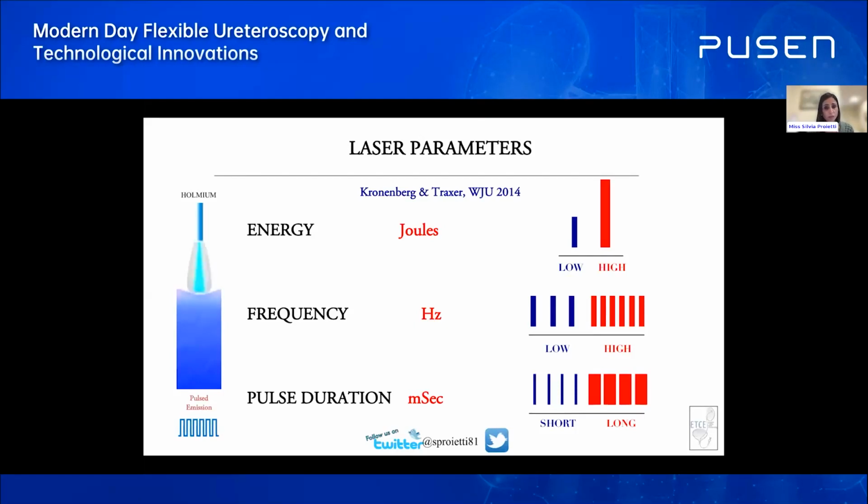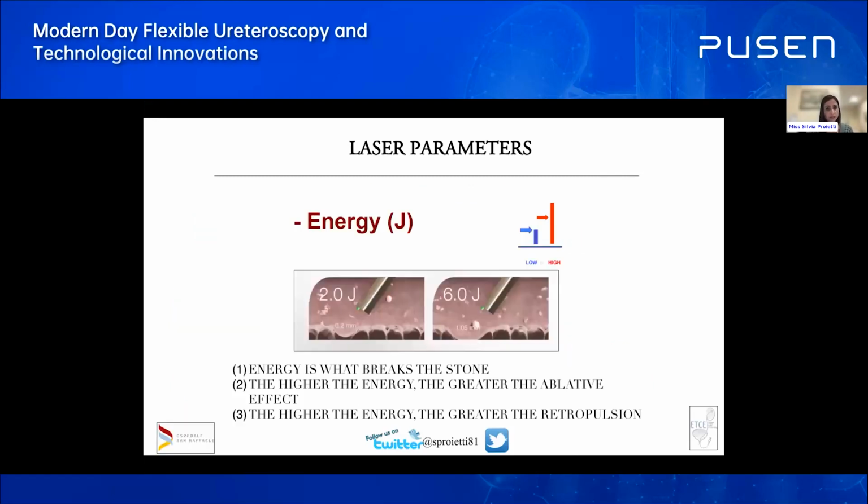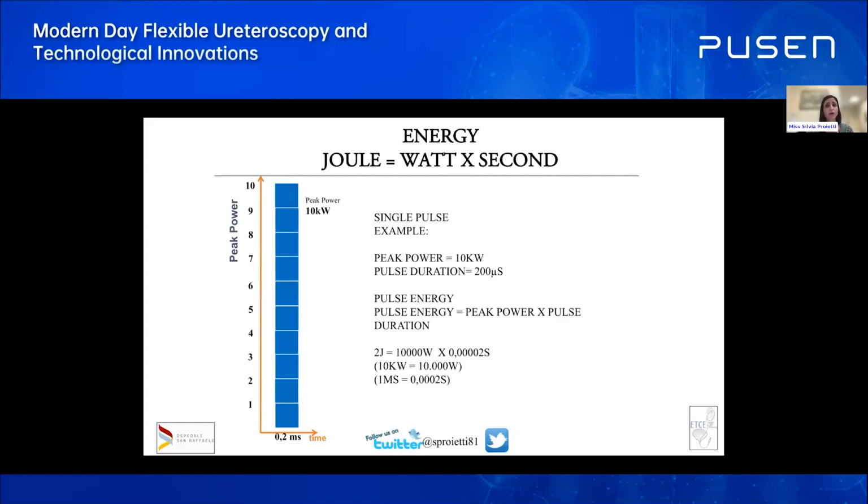When we talk about laser, we have to keep in mind the laser parameters. So we talk about energy, that is measured in joules, frequency in hertz, and the pulse duration in milliseconds. The energy is what breaks the stone, and the higher the energy, the greater the ablative effect. Energy in joules is power multiplied by seconds, so the pulse energy is the peak power multiplied by the pulse duration.